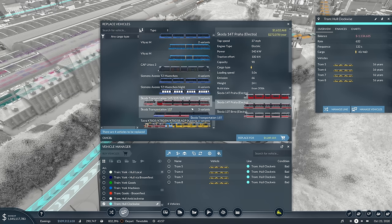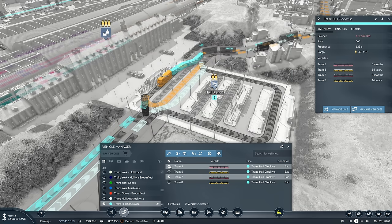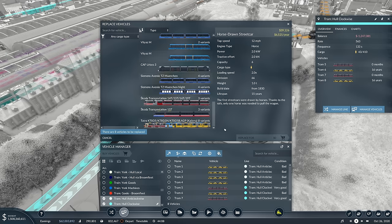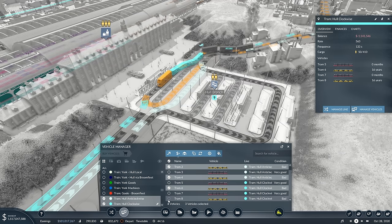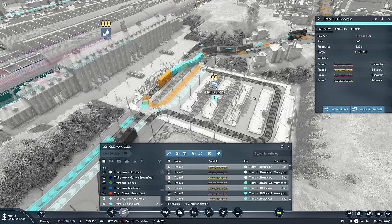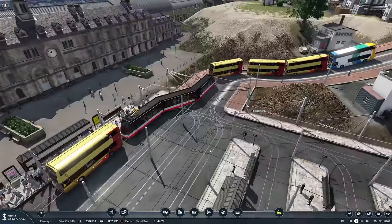Right. Tell you what we'll do. We'll go with two of those on the Prague. Right, hang on. And another two of those can be the Skoda 14Ts. Yeah, lovely. And then we'll go for the rest of them to be Skoda 15Ts. So we'll get a nice little Prague, there we go. Lovely. Nice little eclectic mix of trams.